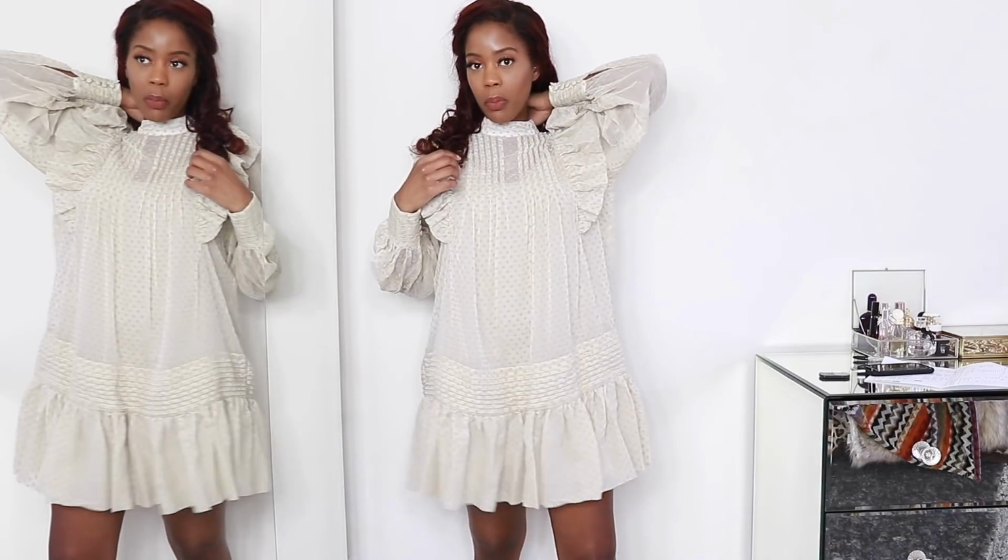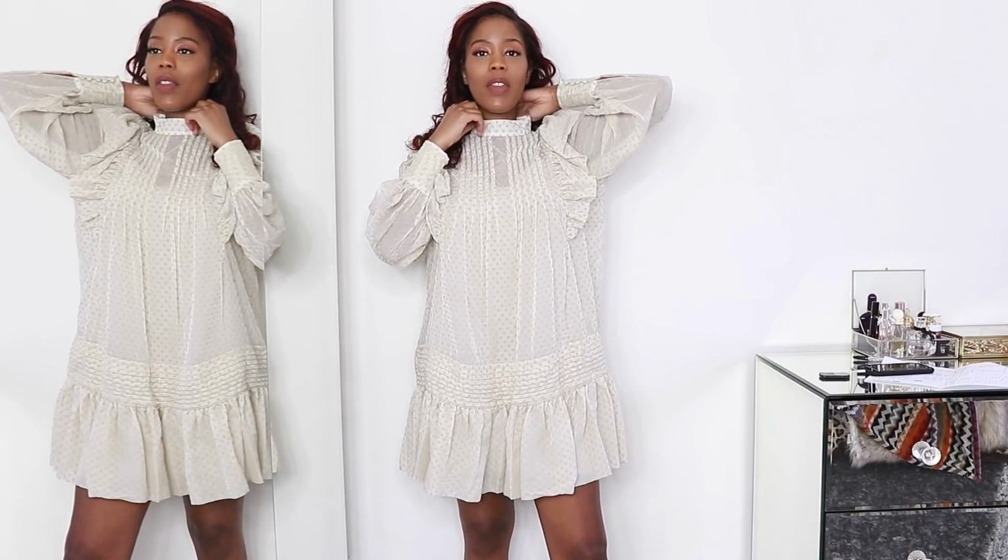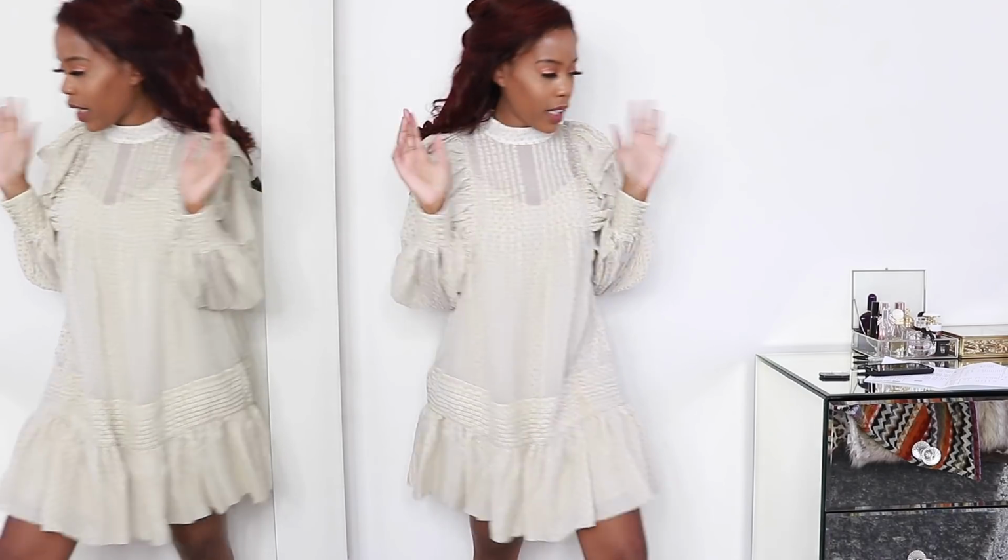And I think if I could do up all the buttons, it might be a little bit tighter around the neck to give it a little bit of a different shape there. But other than that, quite a nice little dress. But I think, just gonna double check, yeah, that's it. So that completes my H&M haul.